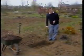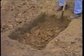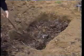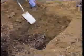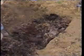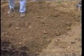Now, with double digging, the first job is to dig out a trench and then break up the bottom. Now put some organic matter into the bottom of the trench. And then you can start refilling. But you don't only want organic matter just in the bottom. So only refill the trench halfway. And then put some more organic matter on the top of that. And then you can completely refill. Just level it off a bit. And now you're ready for planting.